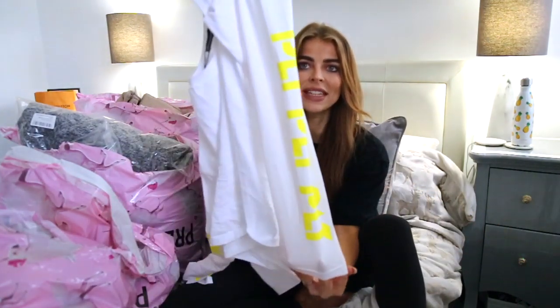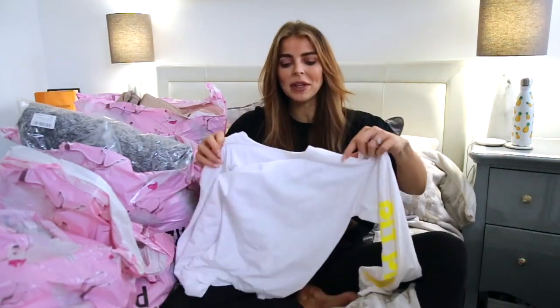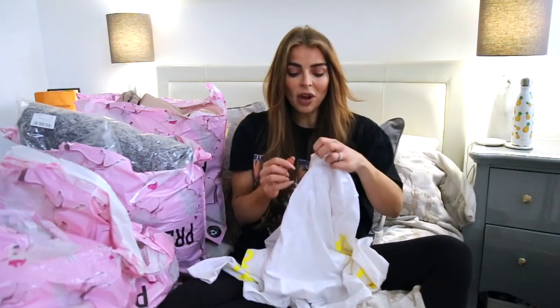So it just says PLT down the sleeve like that. I just think it's a really nice thing to have in your wardrobe, because I do have a lot of white sweatshirts and hoodies, and I really like wearing them under jackets. But sometimes it can be too hot, especially if you're going in and out of places. So I got this, which is a thinner alternative, and it is so nice.